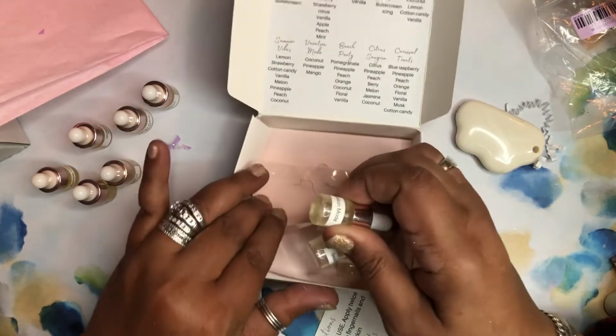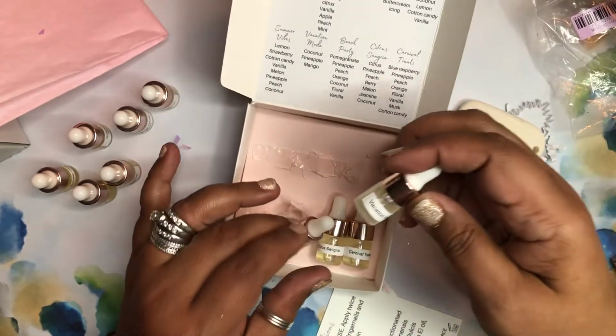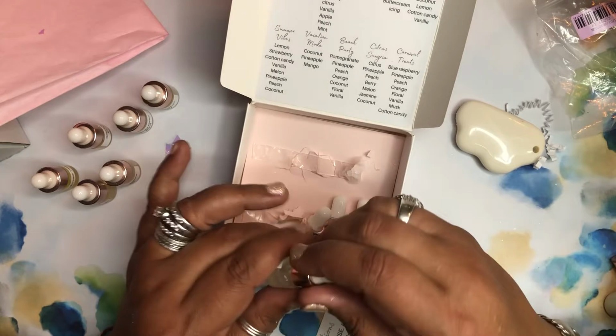So you don't have to worry about it being overpowering. Oh my God, Jen, I'm so sorry. My fingers are sticking to it. Everything's sticking to it. Okay. So we have Vacation Mode. Vacation Mode's notes are coconut, pineapple, and mango.